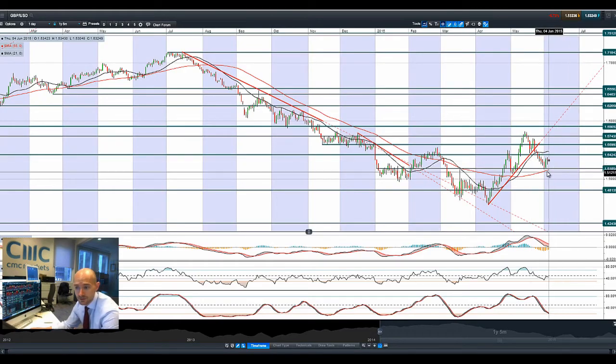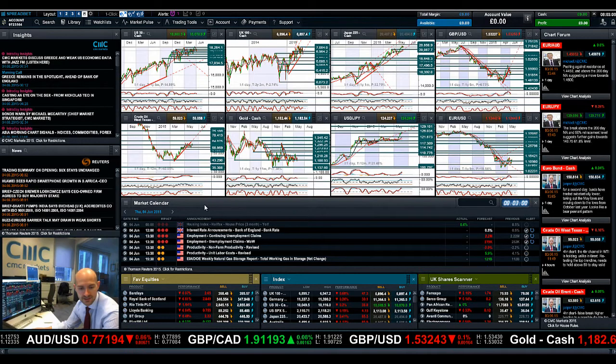Moving on to cable. Cable had a very strange day yesterday where it started good, sold off strongly, and then pretty much finished where it started, only to drift lower again this morning. Looking at intraday, it's flat to lower, in between two moving averages, the 21 and 55 period. As ever, 1.5424 is potential resistance and 1.5185 is potential support. Other technicals are relatively neutral. There's not a huge amount of data today.